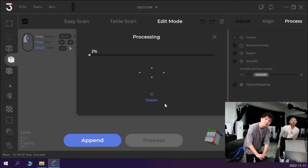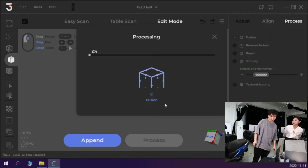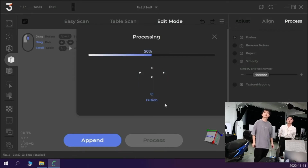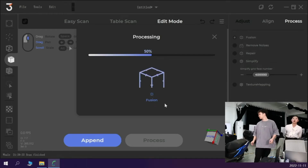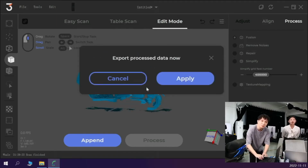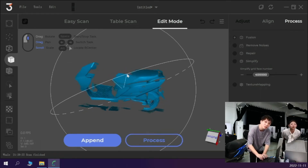Now we finished the first step of our scanning. Later we will do an append, right? Yes, the data processing. Now it's going through the data processing. Because it's a large sized object, it's gonna take a few moments, right? Fusion. Okay. So we finished the scanning, so you can check out the results.